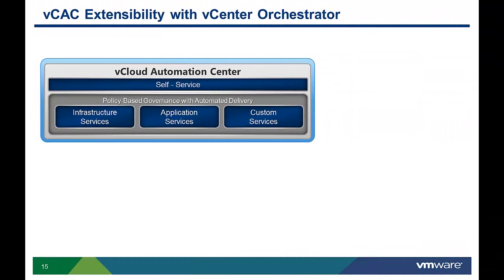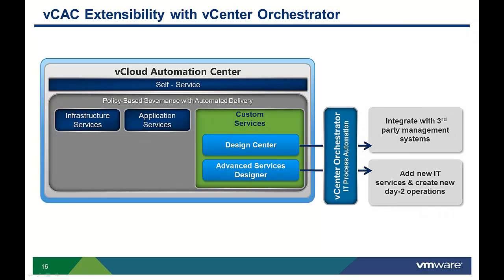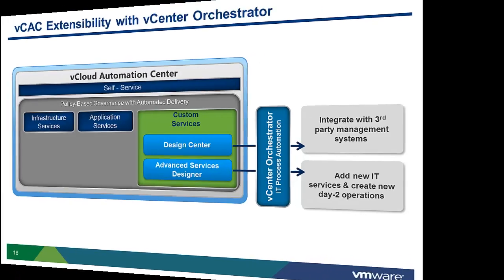So far, we have discussed how vCloud Automation Center's purpose-built functionality can be used to deploy infrastructure and application services. But what if you need to augment our standard capabilities or automate new use cases specific to your environment? vCloud Automation Center empowers IT administrators to extend our out-of-the-box capabilities to either integrate with existing tools and infrastructure or add new IT services by leveraging vCenter Orchestrator's library of workflows and partner-provided plugins. Let's look at our extensible architecture in a bit more detail.